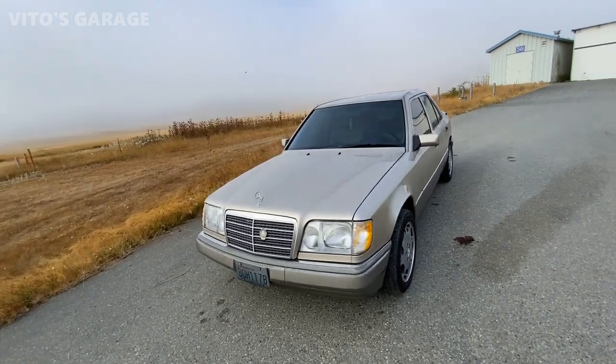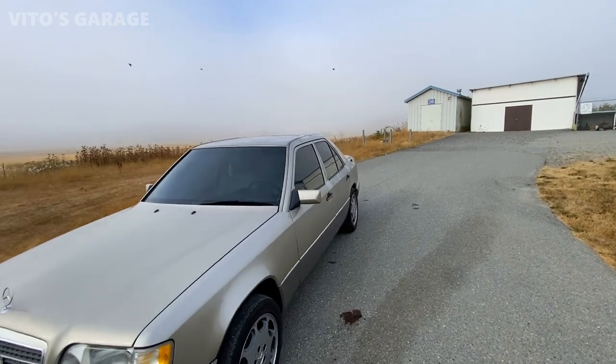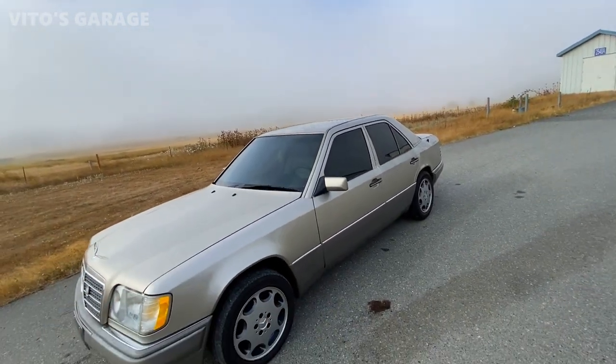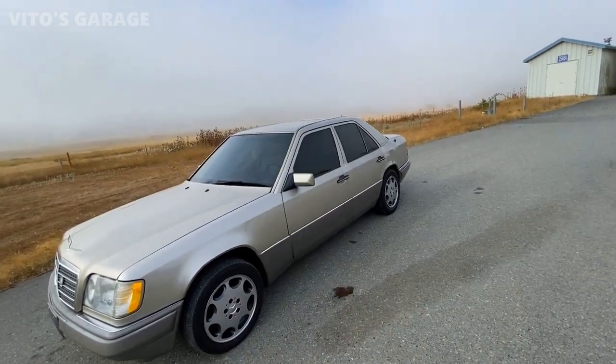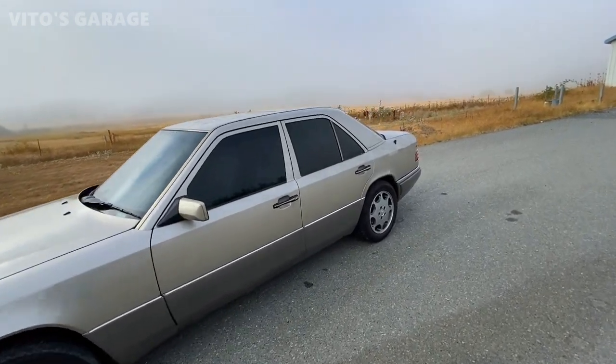I also did, let's see, what else did I do? I had to fix the right front window because the car got tinted. I think maybe something happened, I'm not sure, but when it was going up, it was kind of binding a little bit. Then I sprayed a bunch of lube into the tracks and it's all good right now.